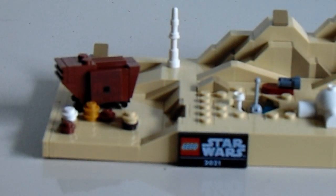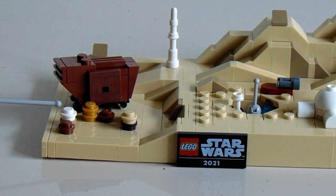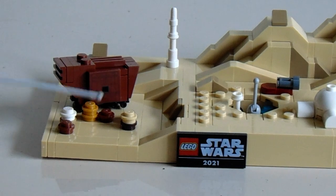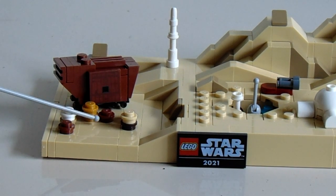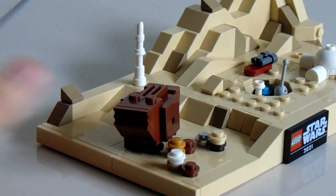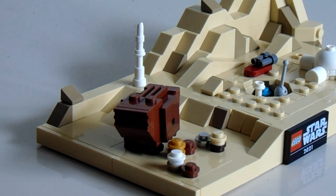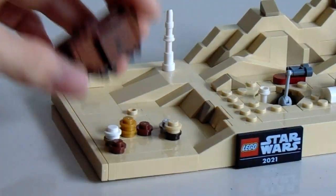So we have all these little studs over here. This is probably a Jawa. That's probably Luke Skywalker. 3PO. Another Jawa. And then behind here was R2-D2. Back here, and then that's probably Owen. And that other one, the Sandcrawler. It's a pretty nice build.